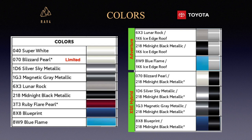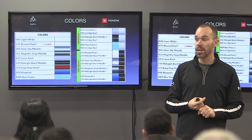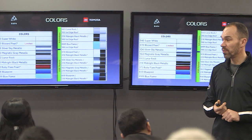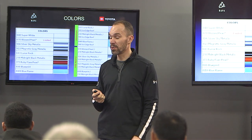You've probably seen some of them, the Blue Flame, Blueprint. We've got the Lunar Rock. We've got some of those vehicles on the drive for you. But we have two vehicles that will have a two-tone paint option. So the Adventure grades will have what we call an Ice Edge roof, which is a white roof, and you can get that on the Lunar Rock, the Magnetic Black, and the Blue Flame. All right, so those three colors.